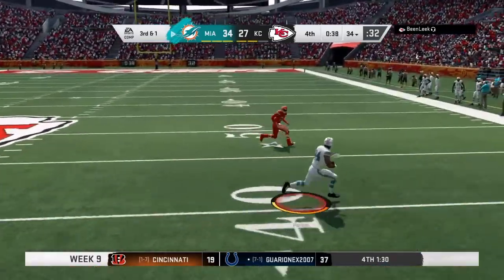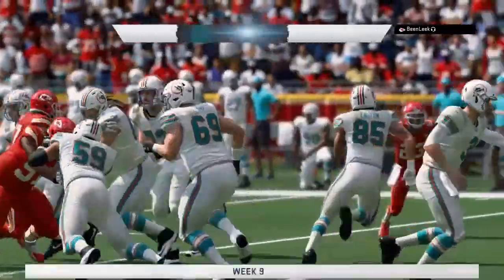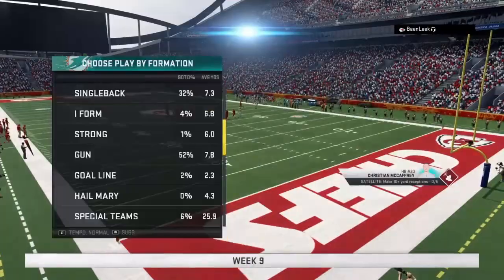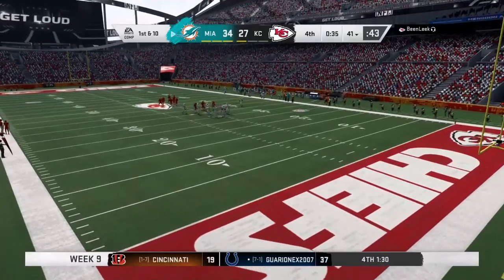First carry for Samaje Perine. It's a gain of 8 there, and that should be enough to seal the victory. Now a second timeout called for by the defense. As the clock will stop with 35 seconds left to go.